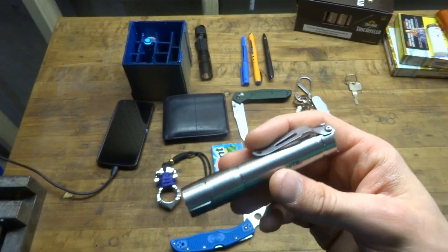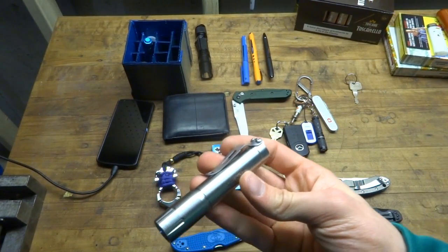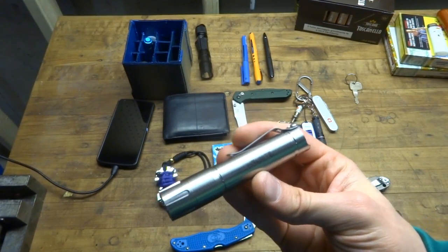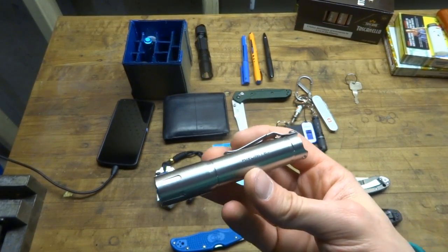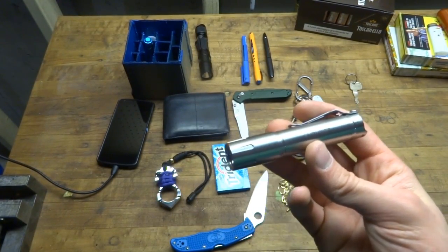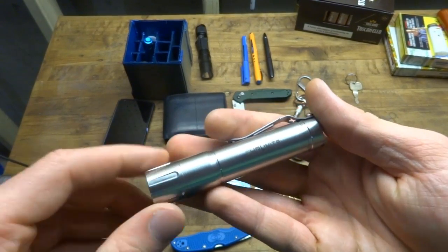However, when I opened it up and actuated the button a couple times underwater, it started to get a lot of water in there. So what ended up happening was the battery died. I took it all apart, let it dry, and after it dried, I put in a fresh battery, and it was working like it was brand new. I haven't had any issues with this since.